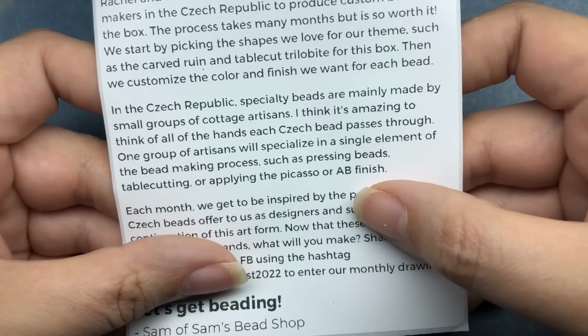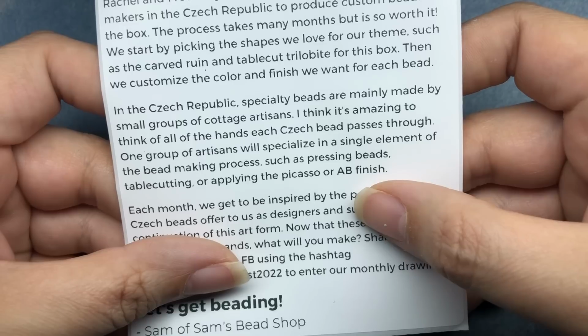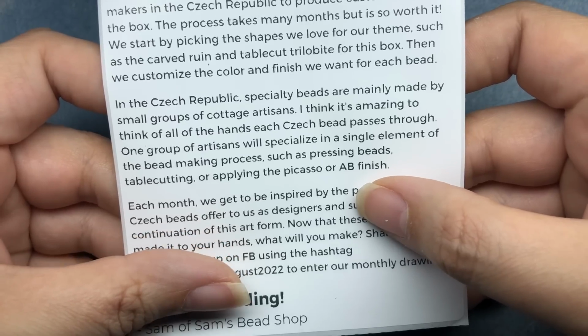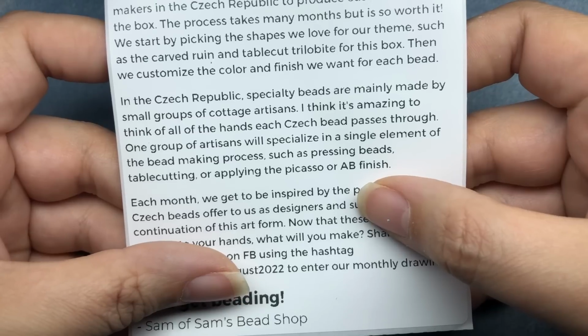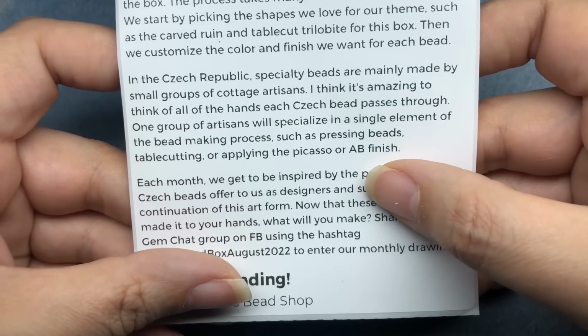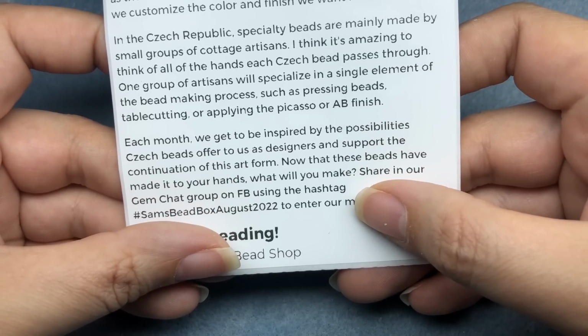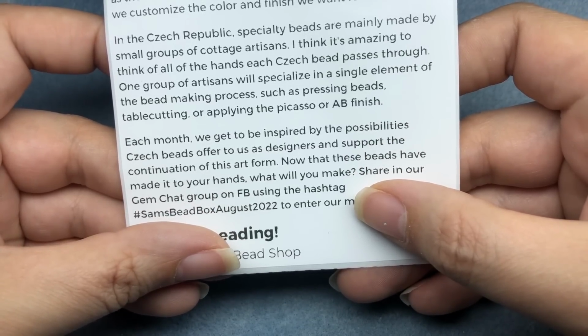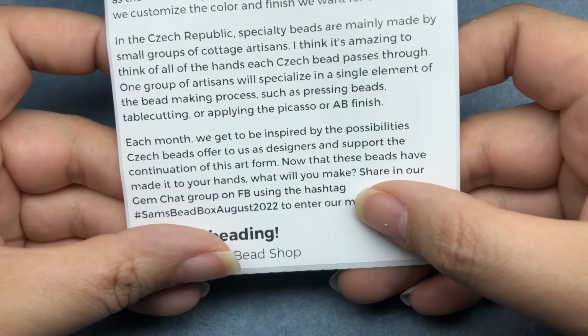In the Czech Republic, specialty beads are mainly made by small groups of cottage artisans. I think it's amazing to think of all the hands each Czech bead passes through. One group of artisans will specialize in a single element of the bead making process, such as pressing beads, table cutting, or applying the Picasso or AB finish. Each month, we get to be inspired by the possibilities Czech beads offer to us as designers and support the continuation of this art form.